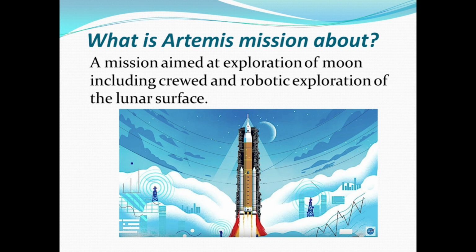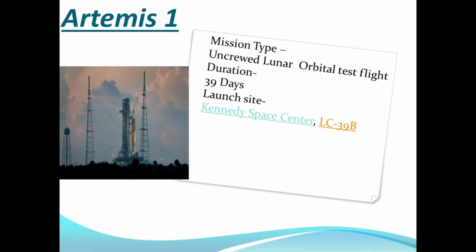Currently I will talk about Artemis 1 because it has been prepared and it will launch shortly, and Artemis 2 is under development. Artemis 3 is also under development. Artemis 1's mission type would be an uncrewed lunar orbital test flight.